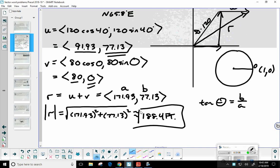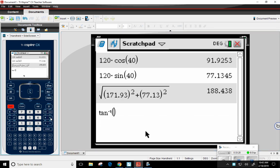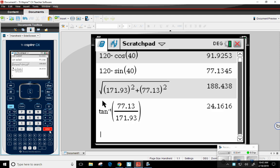But just like the earlier formula, where we had to put in 40 degrees because it rotates from the positive x-axis, this theta will rotate from the positive x-axis as well. So let's keep that in mind when I plug those in. Now, in order to find theta, I have to do tangent inverse. B was 77.13 over the A value, 171.93. And there we go.